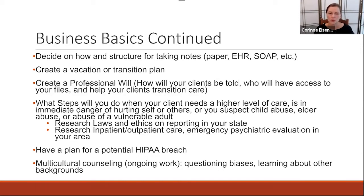Also, with that note, you reminded me that a lot of people these days are getting multiple licenses in different states. It's also knowing the laws in those states, where your client is located in that state, and where the access to inpatient and outpatient services is. So a lot to know with that.